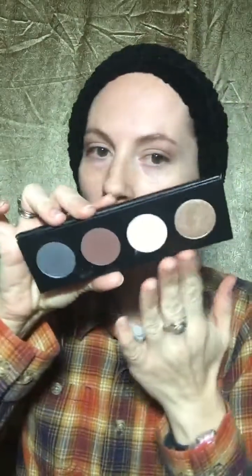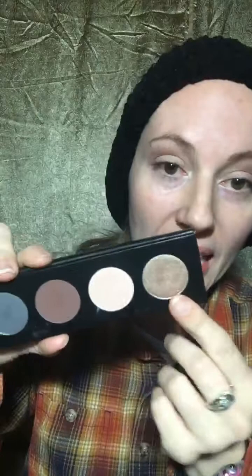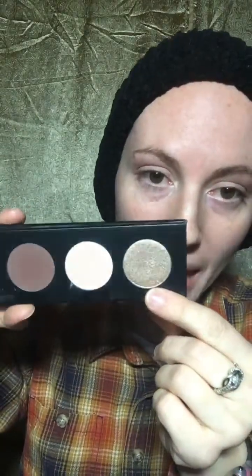Okay, so another look that you can create using the quad palette, using 4 of these, is a highlighted neutral look. So we're going to add a little bit of shimmer going on. And so I am going to use Antsy, which is this champagne color, metallic color. And I'm going to use my angle sponge brush.